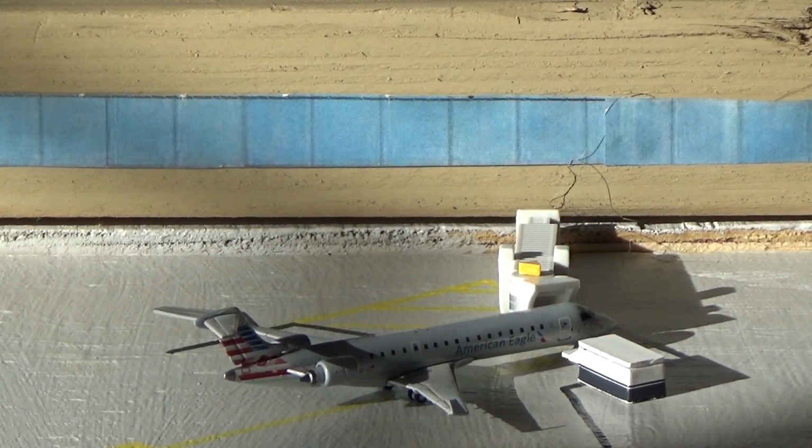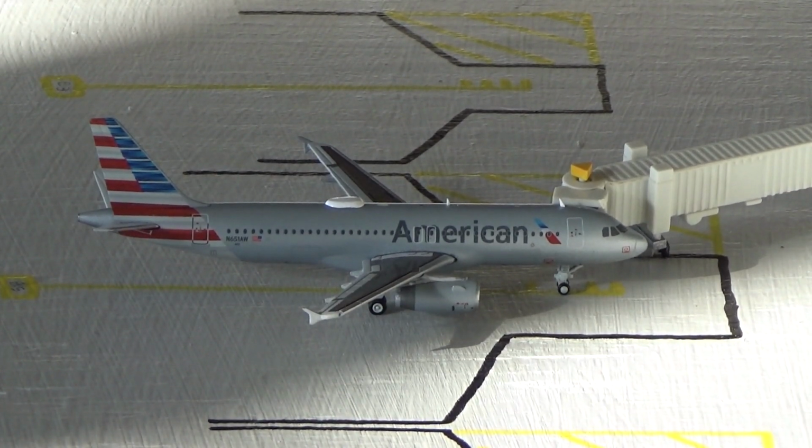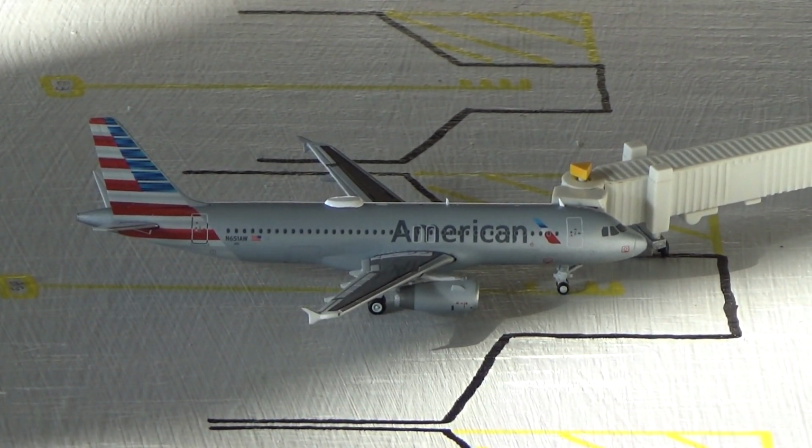All right, next up is N3, and I thought I would show off this little display here of how the middle piece works once again. But right here we have an American Eagle CRJ-700. We'll say this guy came in from Ontario, and he's going to be heading up to, let's go with St. George. And then right here we have the famous American Airlines Airbus A320 with the IAE engines by GeminiJets.